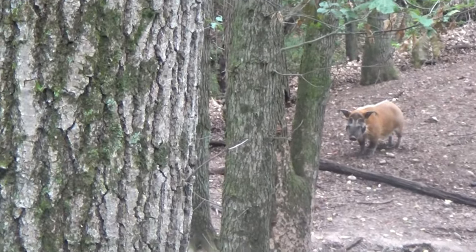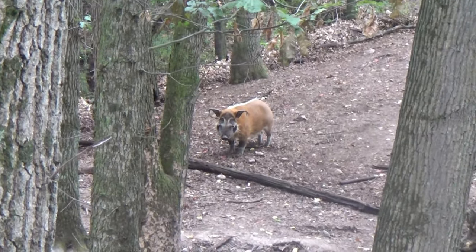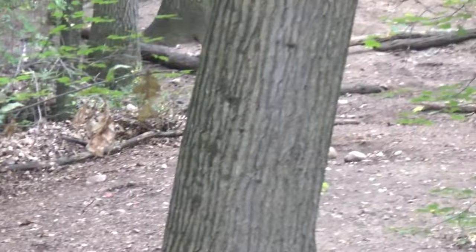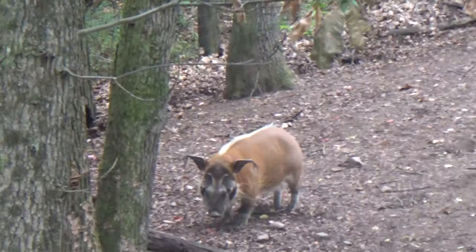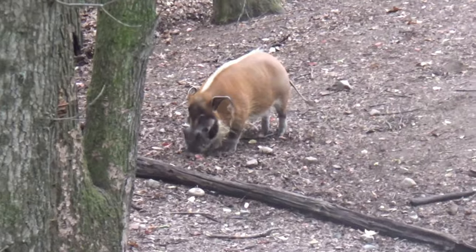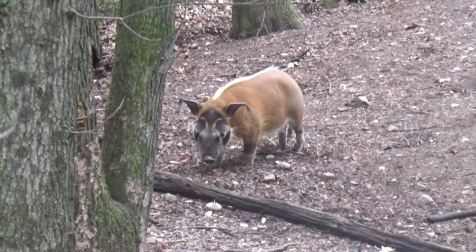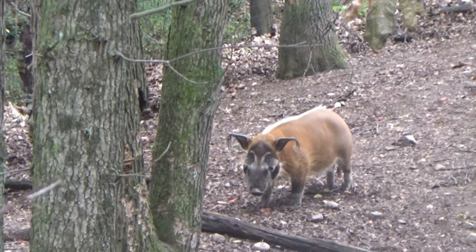Don't know what that is. Looks like some wild pig or something. Scared of shit. No name up here. But yeah, he's all by himself here at the zoo in a big enclosure.